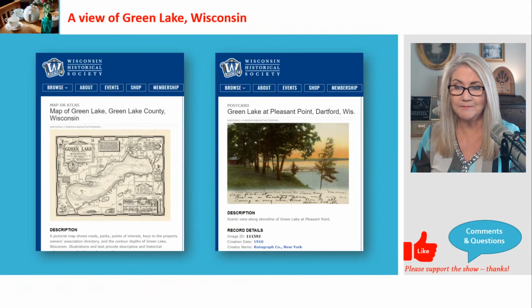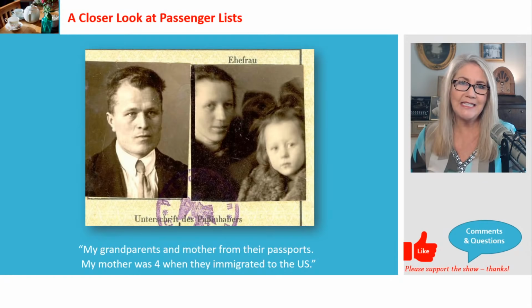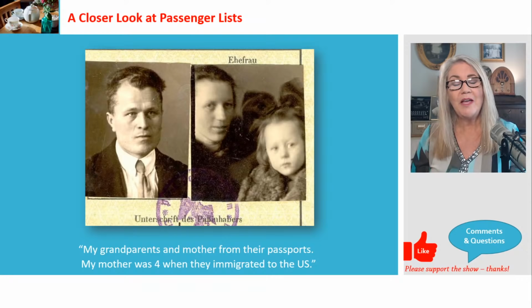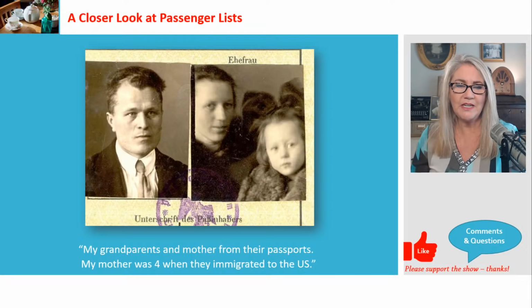So we've made a lot of progress so far, but we've got more to do. Okay, so we need to take a closer look at passenger lists. And again, all passenger lists are different. If you're looking back in 1830, you don't get this much information like you do in 1927, which is Deborah's case. But no matter what the year, there's going to be a variation on the different questions being asked and the information being provided, and all of it can provide little clues to help you dig into other places.